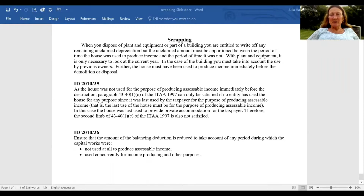When you dispose of plant and equipment or part of a building, you're entitled to write off any remaining unclaimed depreciation, but the unclaimed amount must be apportioned between the period of time the house was used to produce income and the period of time it was not. With plant and equipment, it is only necessary to look at the current year, but in the case of the building, you must take into account the use by previous owners. Further, the house must have been used to produce income immediately before the demolition or disposal.